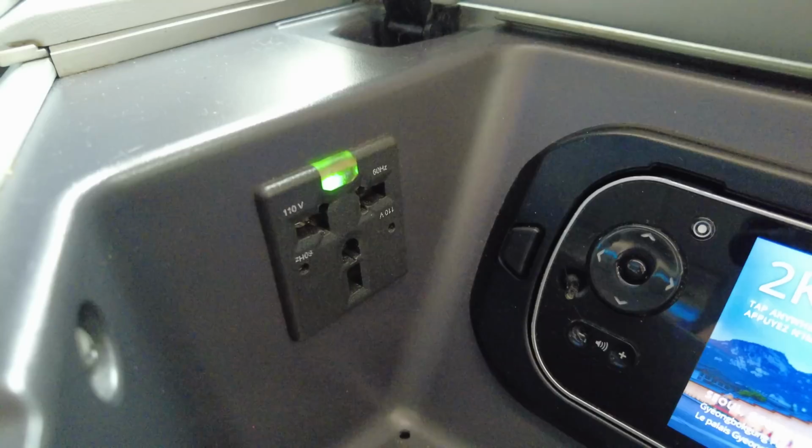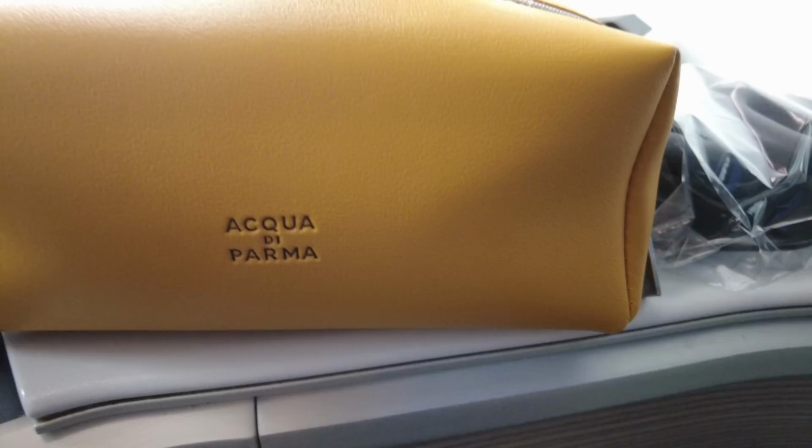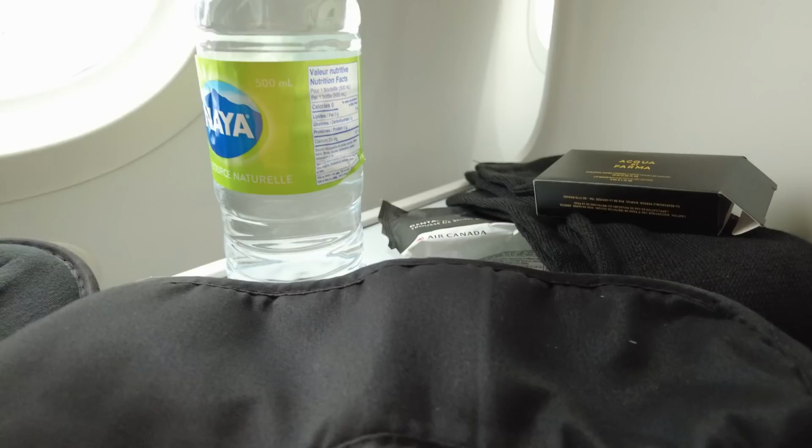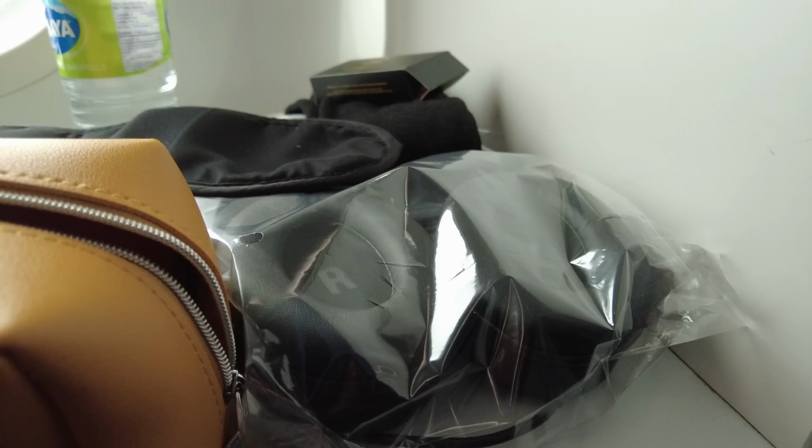There's a power outlet, system controls, a USB-A port, and a headphone port. They give you some slippers, this Aqua di Parma amenities kit included this face mask, there's some socks, a dental kit, and there's a couple of bottles of lotion in there. They give you a water, and some noise-canceling headphones, which I'm sure I'll put to the test.